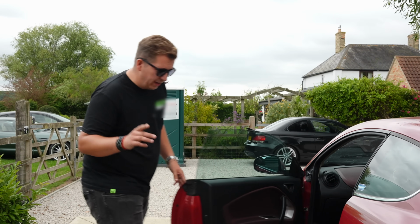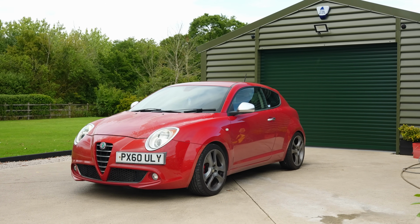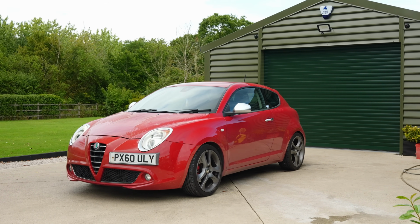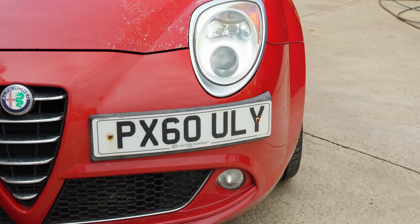We shall briefly move to the exterior before moving on, because we've got a lot to do and not a lot of time to do it. If you join me around the front, there is one other feature of this car that I haven't yet talked about, which is the fact it has an offset front number plate.